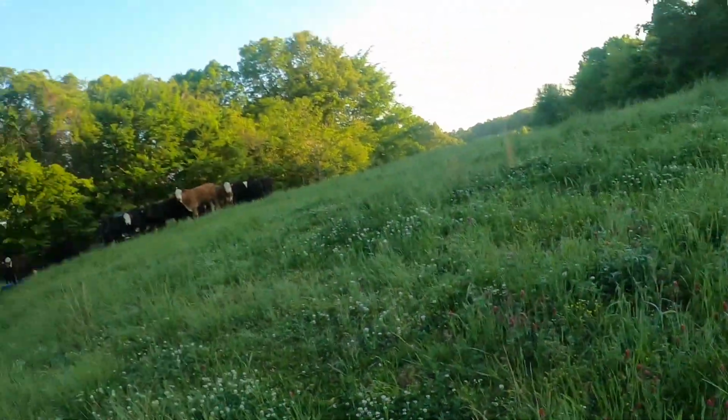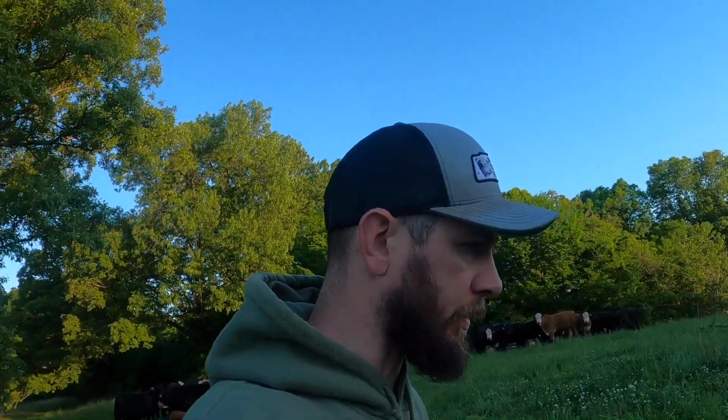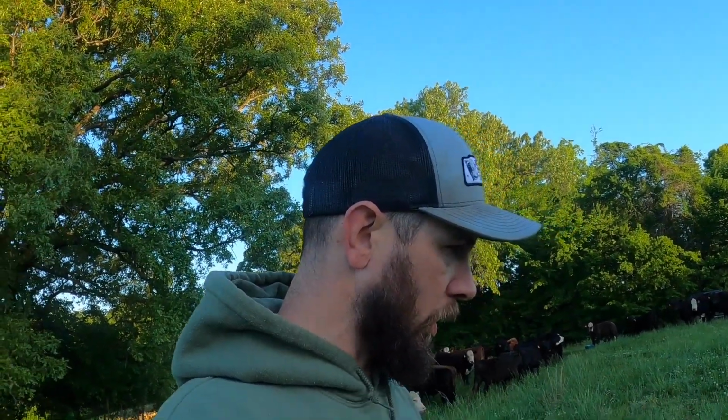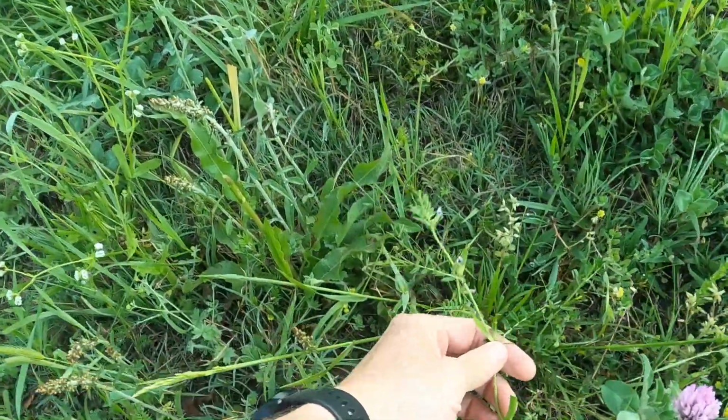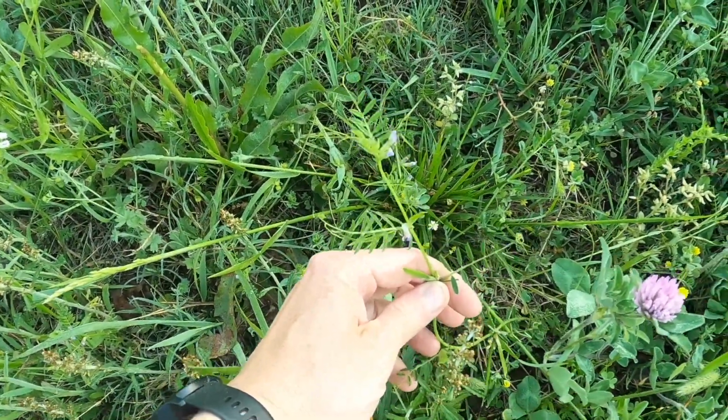Fescue. Point out some rye. We did overseed some annual rye in here, another really good cool season grass, but just being an annual. Another legume that we'll talk more about, vetch right there. Viney, those little purple flowers.